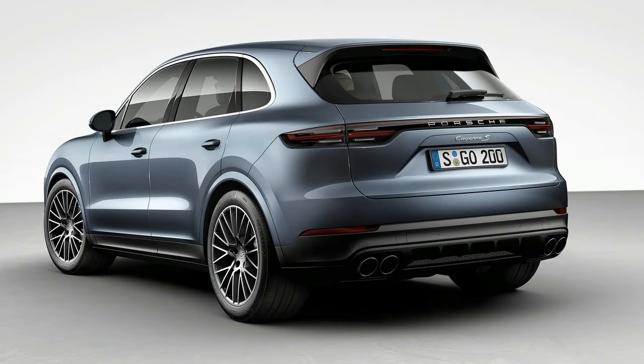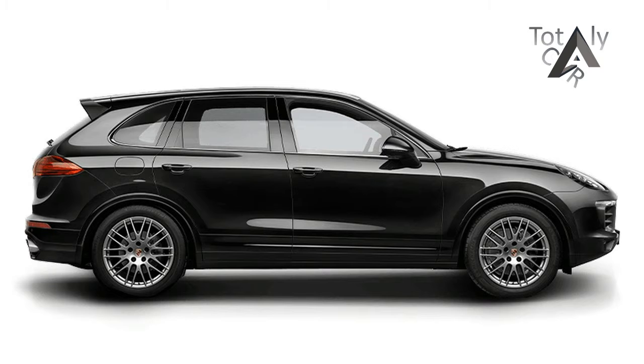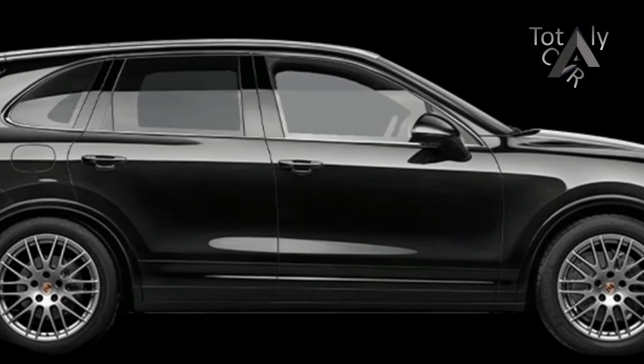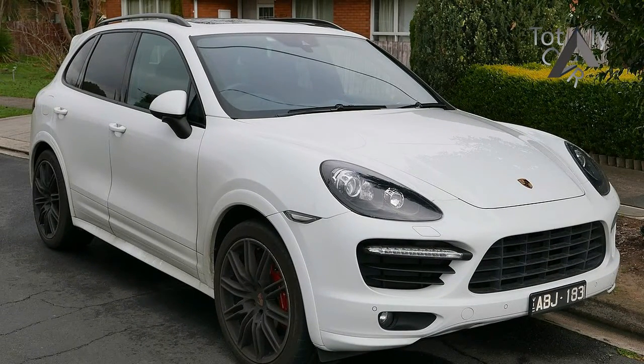The new Mk3 Porsche Cayenne is an important car for the brand. The Cayenne SUV range is responsible for making Porsche one of the most profitable car makers in the world. And its existence means Porsche has had the money to be able to continue building some of the best sports cars on the planet.